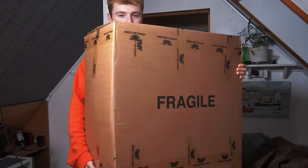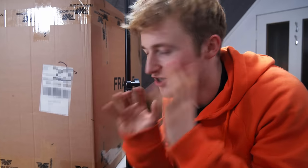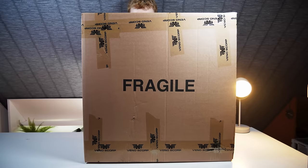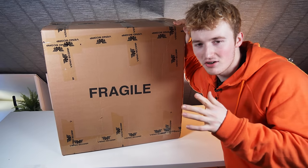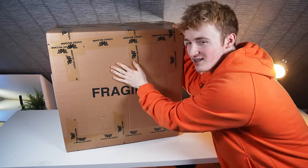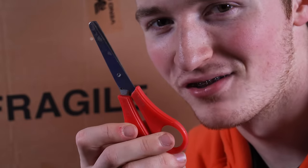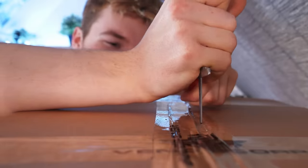All right, here it is, the gaming PC. It just arrived literally like today. Fragile. It's so big you can't even see me. Let's unbox Amazon's cheapest gaming PC. Again, only using these terrible scissors. These scissors are so bad.